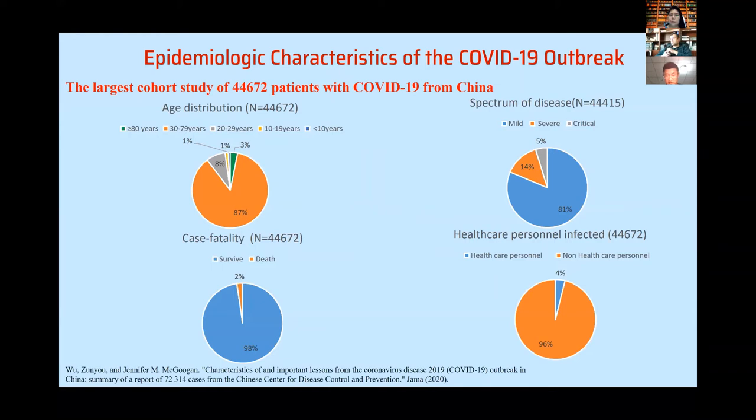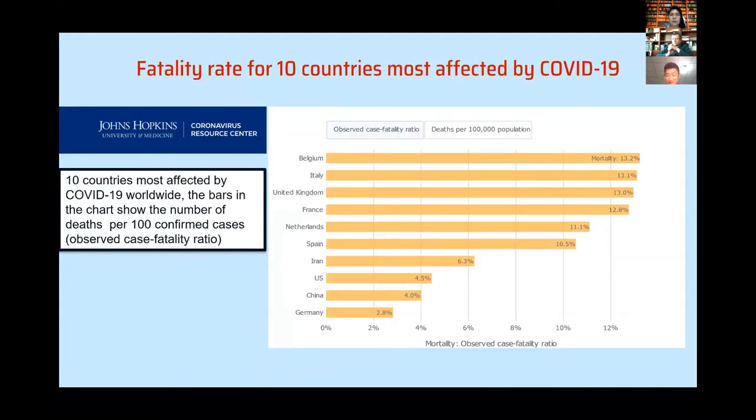And this figure shows the mortality rate in the 10 most affected countries by COVID-19. We can see here in those developed countries with a powerful medical system, there was still a very high mortality rate, which is actually similar to the situation in Wuhan city during the early epidemic. That means the case fatality rate of this disease can exceed 10% when medical resources are well assessed but insufficient to deal with such a medical burden.